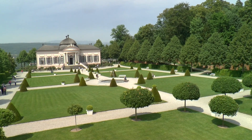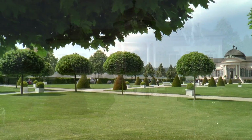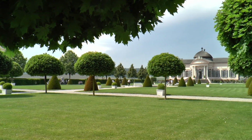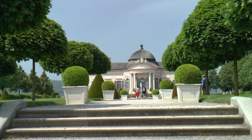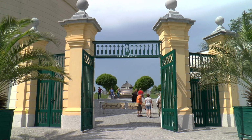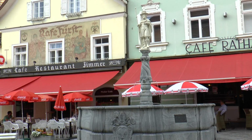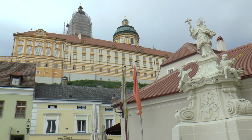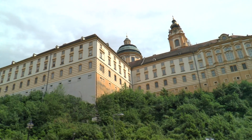The Monastery Park, with its pavilion and rose garden, was created in 1750. The final addition to the palatial monastery complex. Over time, both secular and monastic life were augmented. The Romans had a base and settlements here, and later, Benedictine monks had a monastery above the town.